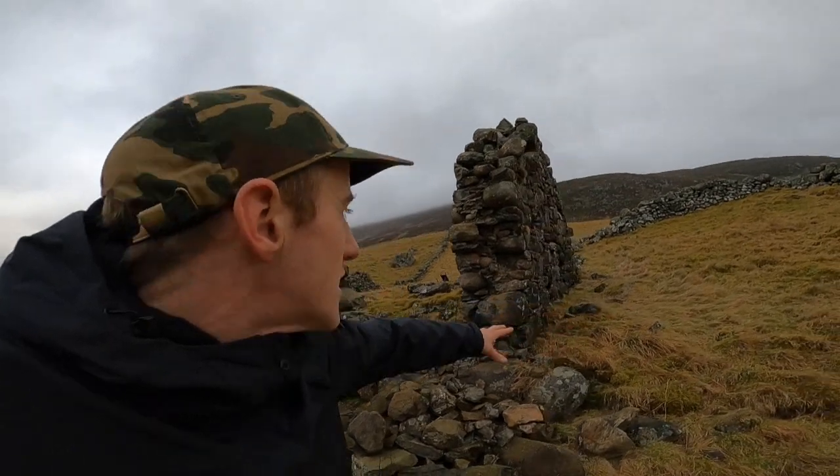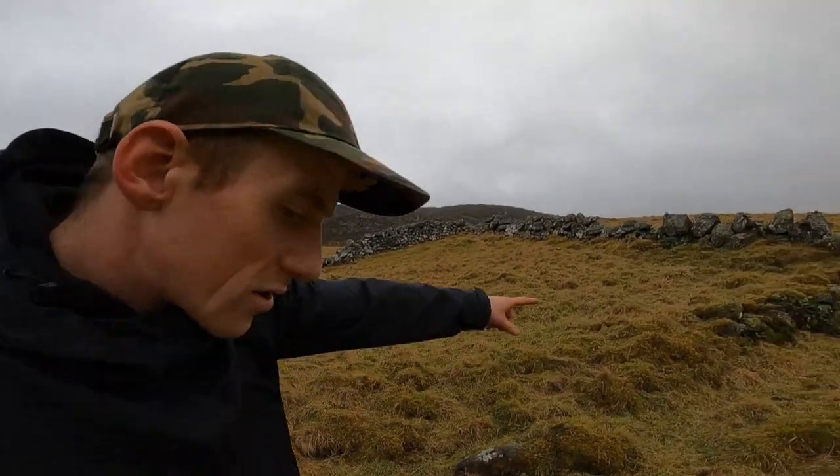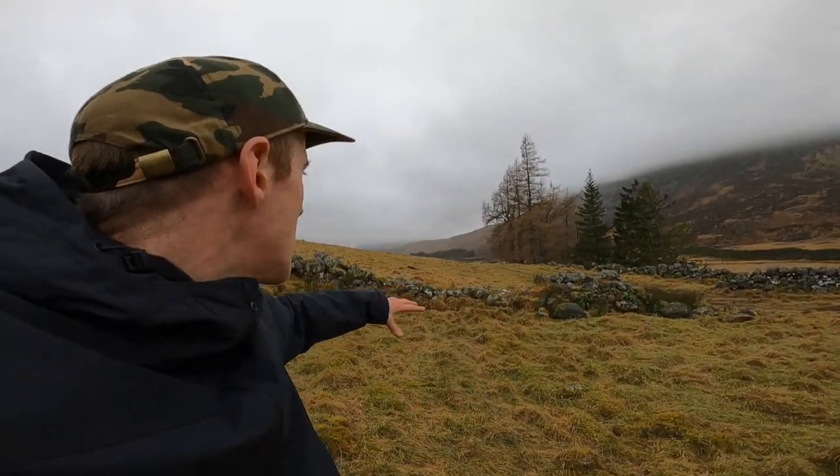It's a little side kind of miniature field area, and there's been an internal wall here originally. Maybe when they were sorting out animals and stuff. This would be the main hub of the farmyard at this little bitty.